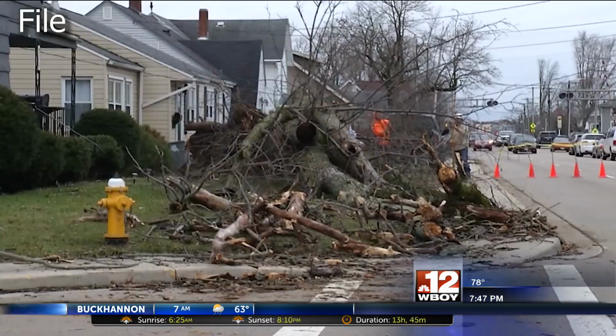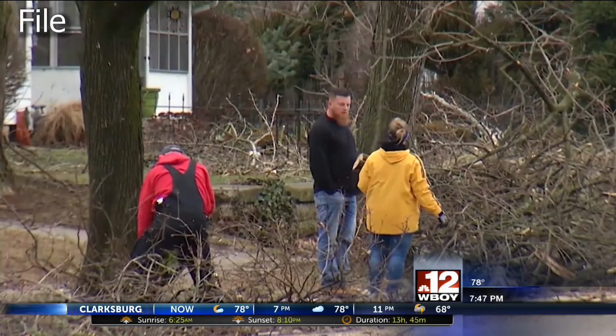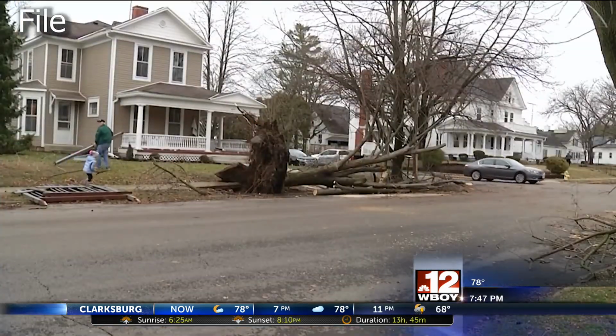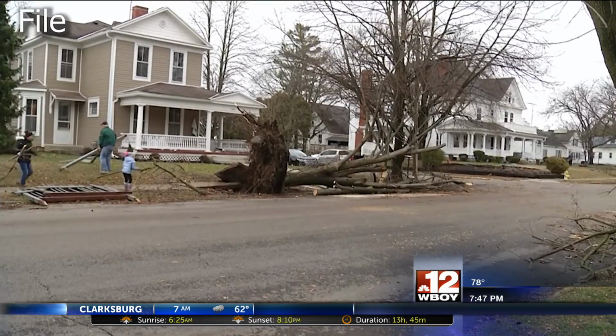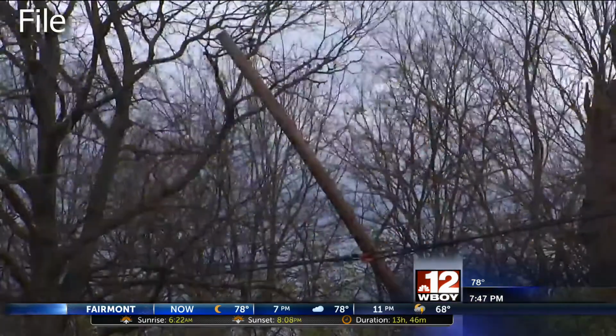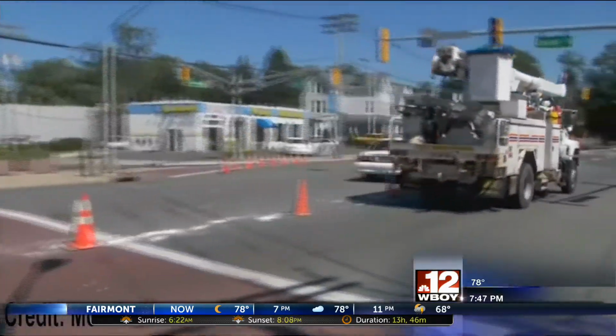We can get out there and evaluate the problem and trim it, or in some cases, if it's a dead or diseased tree, we'll remove it so that it's not going to fall on our power lines or equipment and damage them. Boyer explains the tree trimming program is the best way to address power outages. Severe weather events bring down a lot of limbs and trees, and we want to get out there and be proactive and do what we can to mitigate that. For 12 News, I'm Alicia Hatcher.